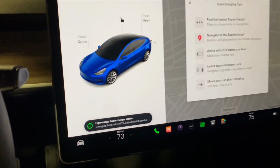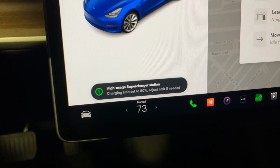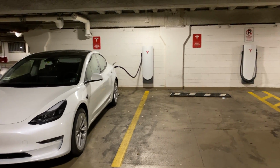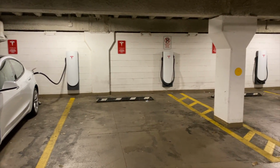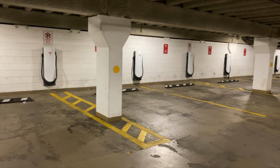First charging session going from 30 to 100%. And we can see here it says high usage supercharger station. Now there's different levels. There's 150 kilowatt. There's 250, which is the V3 supercharger from Tesla. This is the V2 or the 150 kilowatt hour chargers.